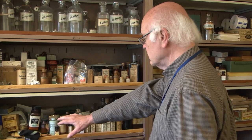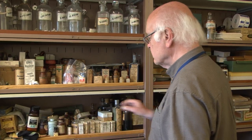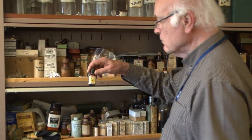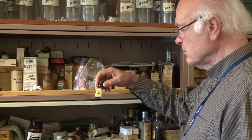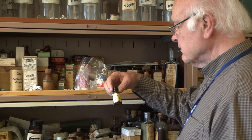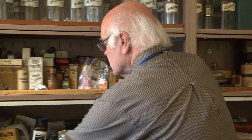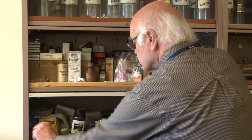The more of those ingredients along here, again, a little bit of everything, some powder, some tincture of iodine, not so old, maybe 25 to 30, 40 years old. And Styrax, I think, is the name of that black material. And lozenges, and so on.